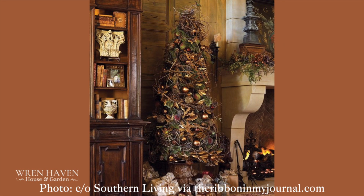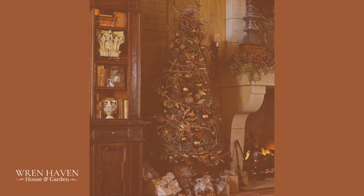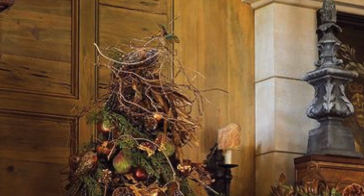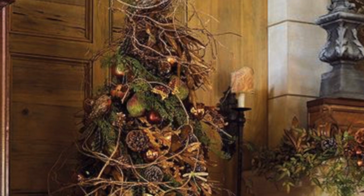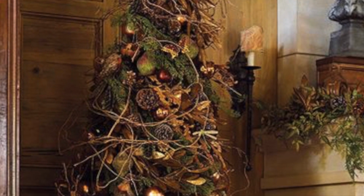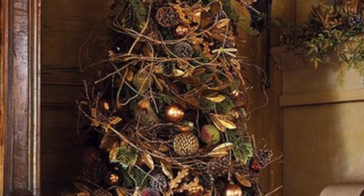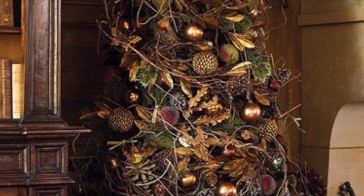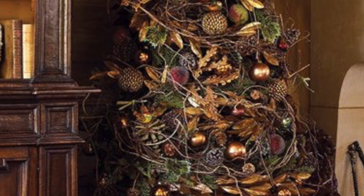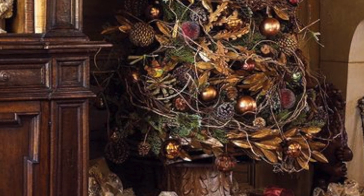The next tree has a very similar feeling to it, that sort of wild hunt but glammed up version. Again, something that I've noticed is that adding the gold and the bronze elements into these natural trees is what really takes it into the elegance realm. It looks like there are some gilded oak leaves in here, and that just made me so happy given that I used gilded oak leaves in my trees this year. This is so up my alley, this tree.